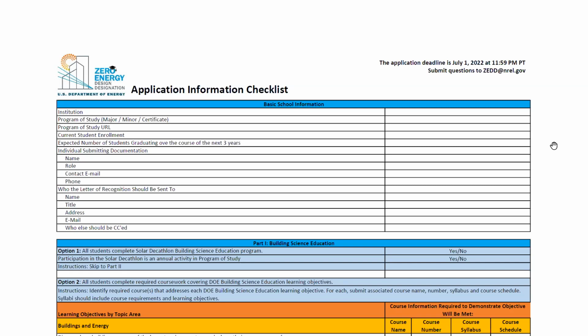When the program of study achieves the designation status, the Department of Energy will like to send a letter of recognition to your institution, but we want to find out who you would like that letter of recognition to be sent to. This could be the president of the school. It could be the provost. It could be the chief academic officer. It could be your dean. Whomever you want to elevate this achievement to, that is what we're going to be asking for in the application.